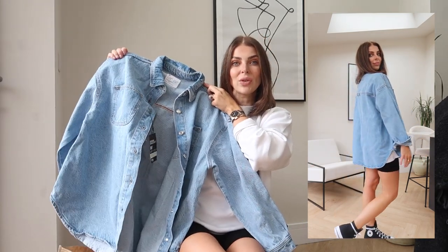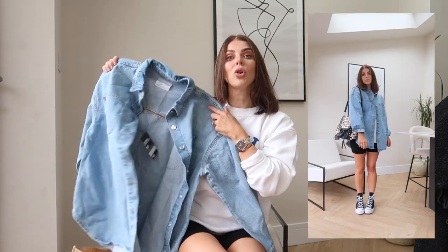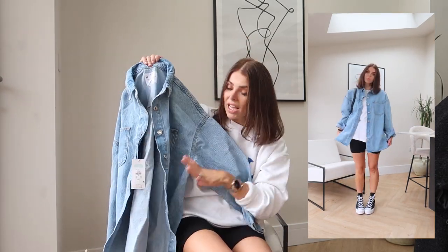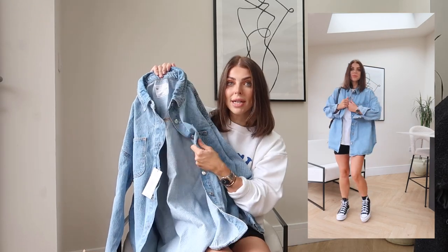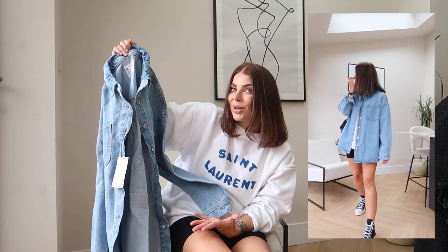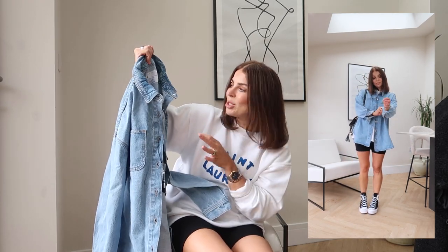And this, I just thought, is so gorgeous. You could wear it as a jacket, you could wear it as a denim jacket, or you could definitely just wear it as a shirt also. The denim on this, I was so impressed with it. It feels really nice. It's got like a vintage wash to it, and it doesn't necessarily look like a Primark shirt, so I was super happy.